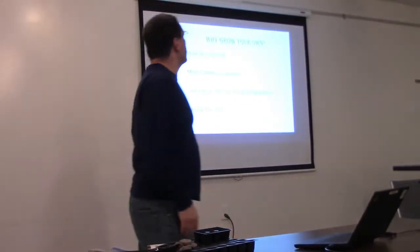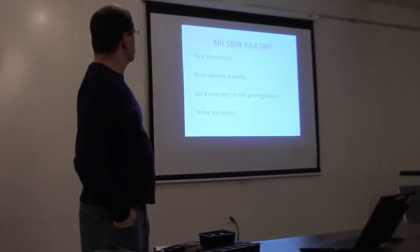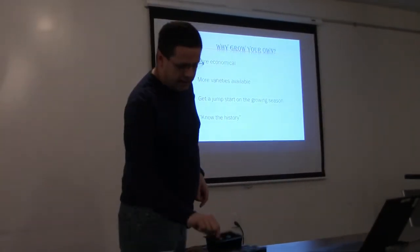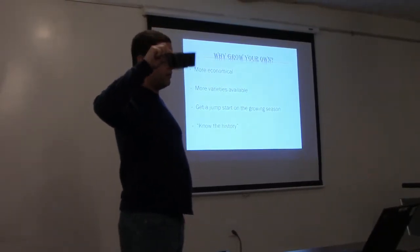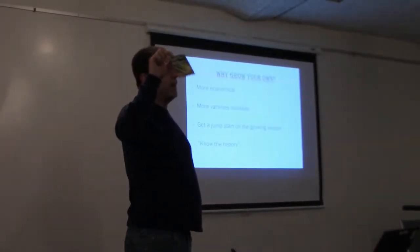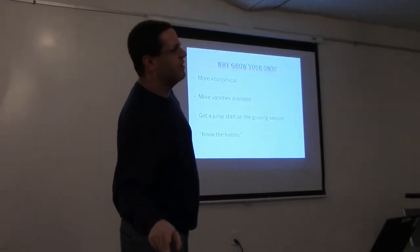What we're going to talk about at first is the four reasons why I do it. Number one, it's more economical. You can go to the garden center and get a six-pack of plants like this for $2.99. Or you can go to Walmart and get a pack of these for $1.50 and have about 400 seeds in here as opposed to six individual plants.